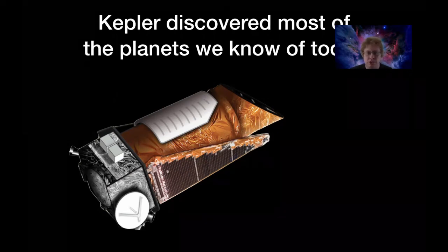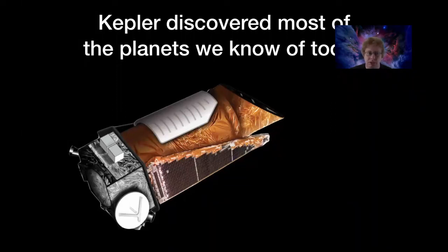It was 2009 when this telescope launched, and only in 2010, 2011 did the first discoveries and the first data start coming down. So exoplanets is a rapidly moving field, and we're making incredible strides in our understanding of planets throughout our galaxy right now. It's moving so fast that it's almost impossible to keep up with textbooks.